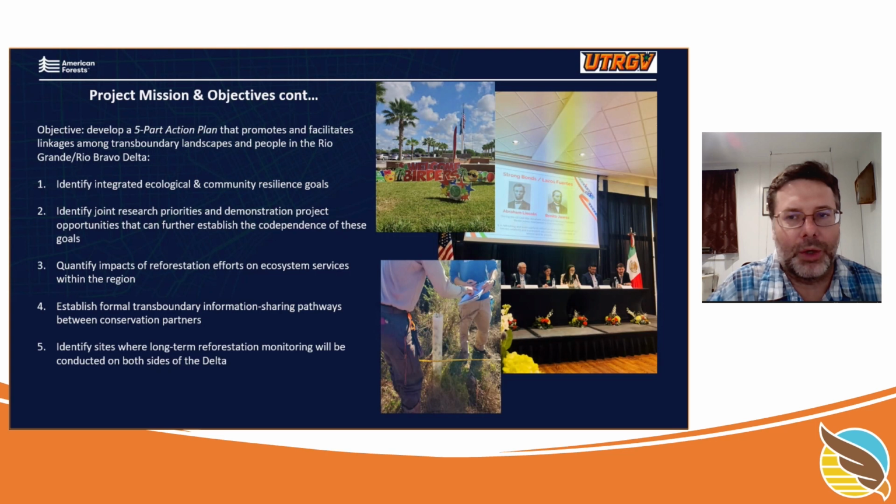That's something that American Forests and myself have been looking to tee up for the last several years. We feel like, hopefully through commitment from the accelerator, that we can advance that in the short-term future in ways similar to what's being done in other parts of the basin. But that's remained a little bit elusive for us down here.